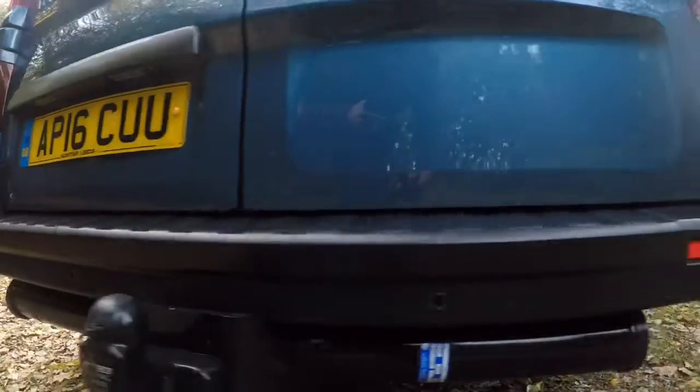So instantly I can see that we've got parking sensors on the bumper. Bumper looks clean. There are a few marks on it. It's just obviously part and parcel of being a van where little things have gone into it. There doesn't look like there's any massive damage to it. It's just a few scuff marks, if you like.